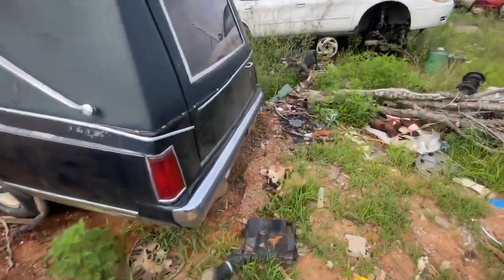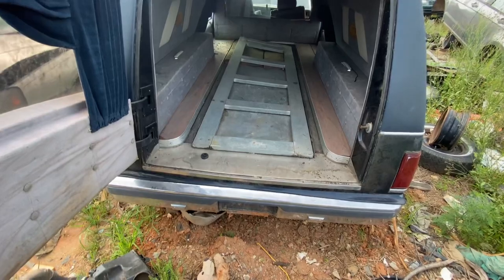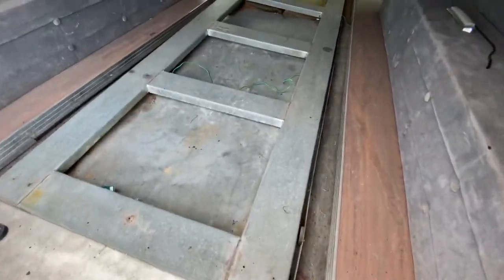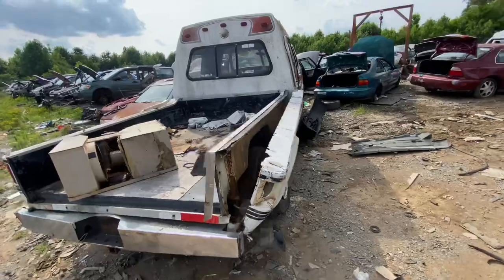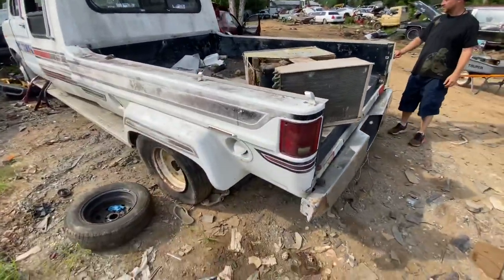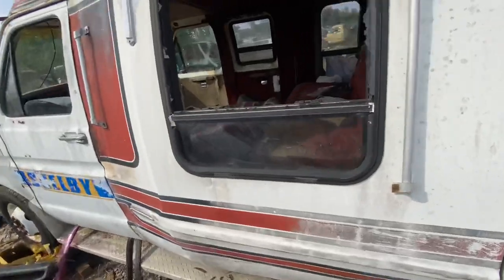All right, guys, before we wrap up the video, how many dead guys do you think have been in here? Ooh, it smells like dead person. Close the door. Mixture of a van and a truck. What is this weird truck? It's fiberglass, too. Yep. Oh, what the hell? It is fiberglass. It's a Shelby.